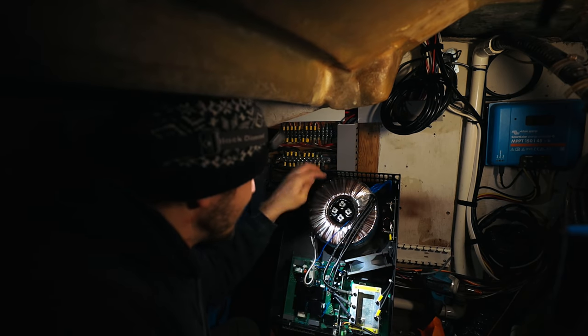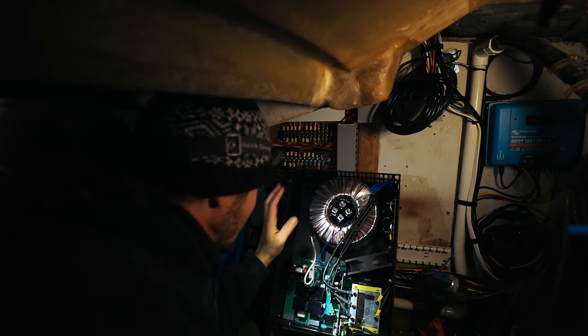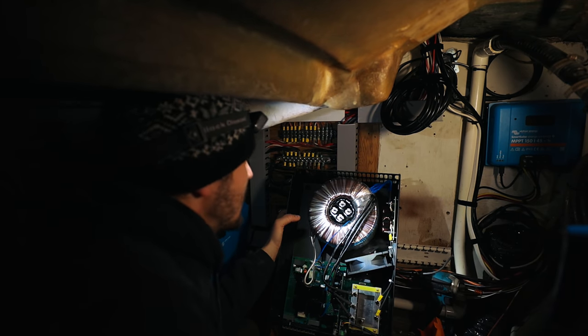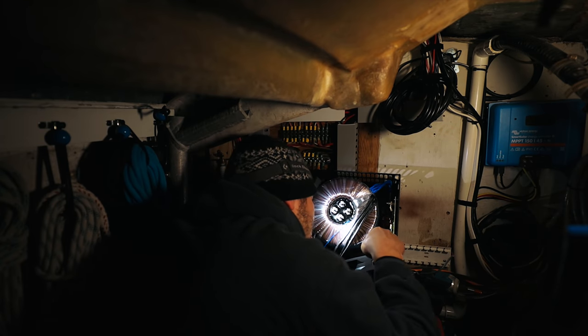That's huge. That's the big coil that converts all the electricity. 5 kilowatts of 230 volt down to 48 volt DC. It's no joke.